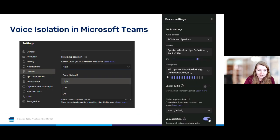So let's kick off. The first new feature we're going to talk about today is the new feature that's coming to Microsoft Teams calls, which will prevent background noise from interrupting your meetings or phone calls. So on the left is a screenshot of the options that you currently have for reducing background noise in your calls and meetings. Just a quick reminder of how this works, just in case you're not sure.